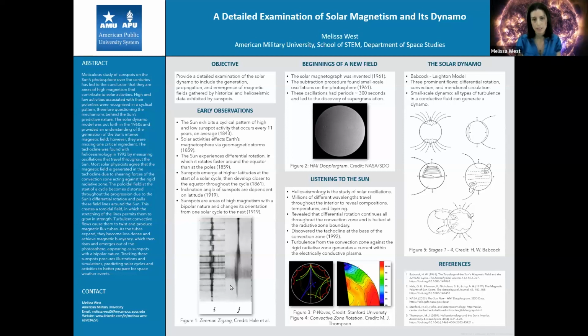I know the 11 years is like an average. It doesn't occur exactly like clockwork. So obviously, this solar cycle has been more active than what they had predicted. I think that's why it's really important to model these predictive behaviors. That way we're not caught off guard. That's just my opinion. Absolutely. Yeah, with our modern technology, so much of our technology can be affected by solar flares and CMEs.